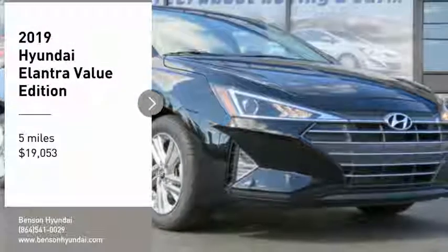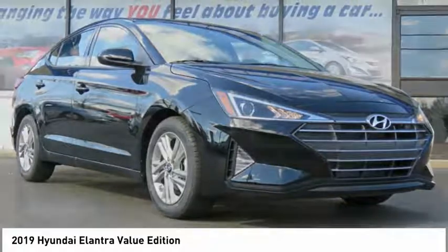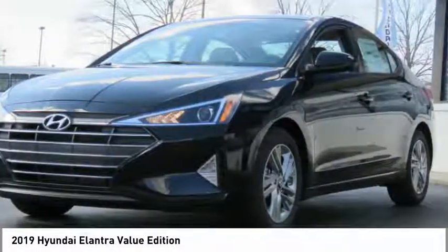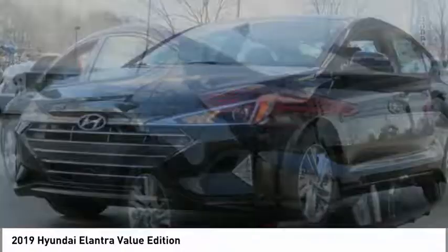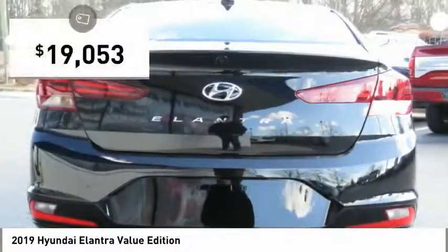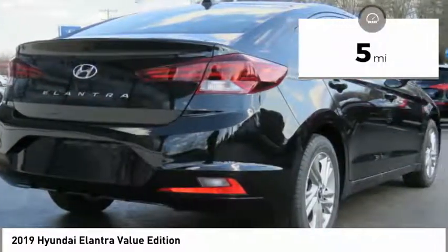Stop by and take a look at the 2019 Elantra. The Elantra boasts the most interior room in its class and gets an exceptional 35 miles per gallon. With its luxurious standard features, the Elantra is an easy choice and is priced below $20,000. This vehicle has less than 100 miles.